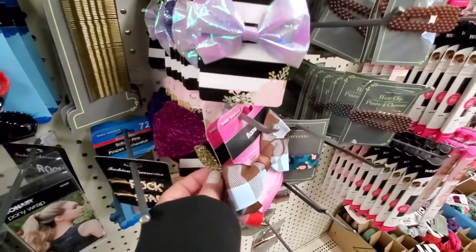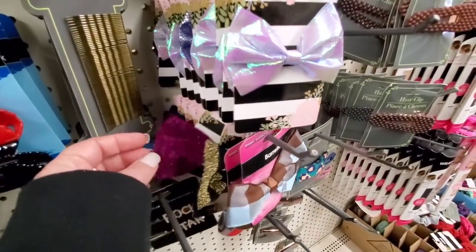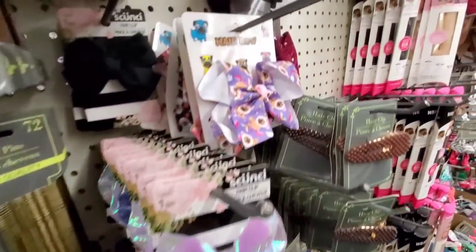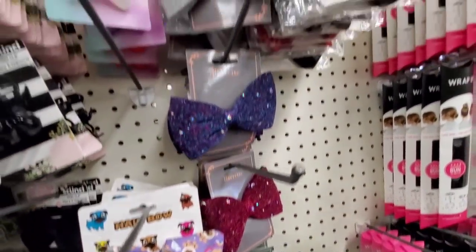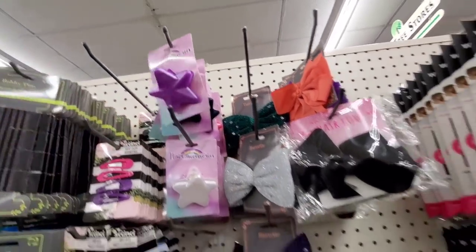Cute bows. Very cute. And then one, I don't like that one as much. But, you know, I'm not judging. Okay? I have a big old head. Putting a star in my head would not look cute.